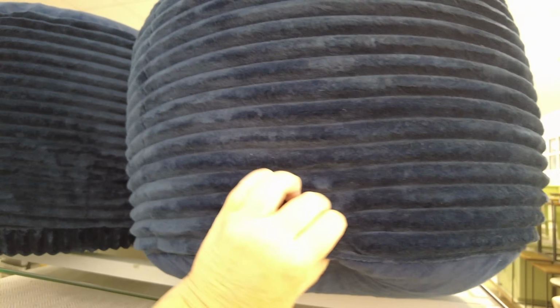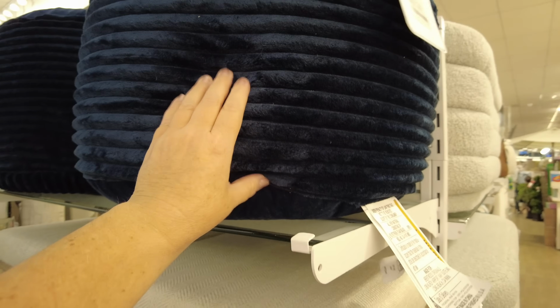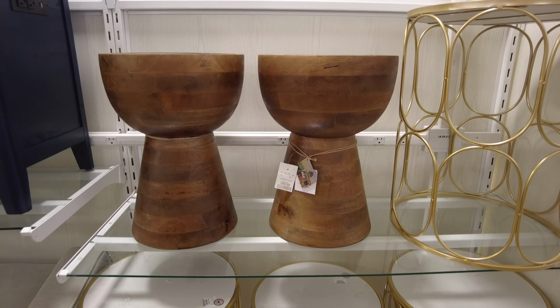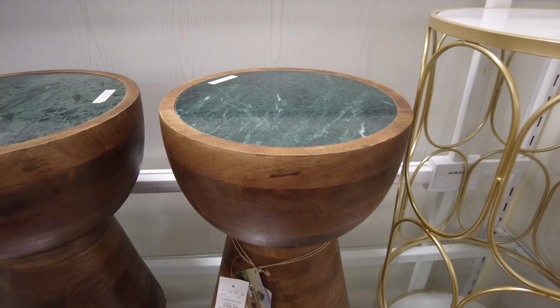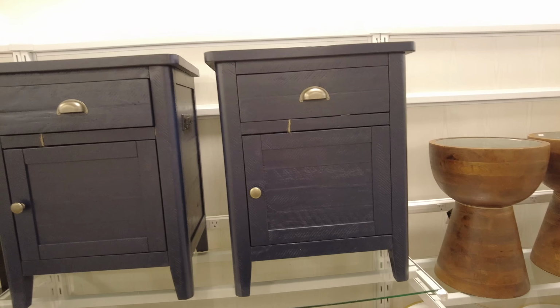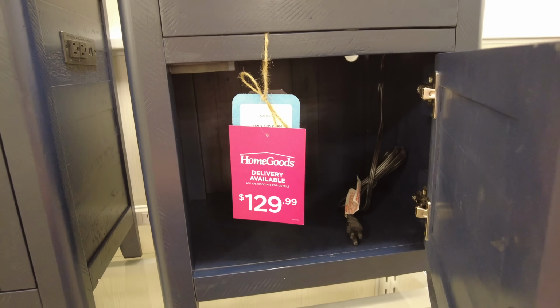These are kind of fun. Very nice navy. Let me spin these all the way around. These are $30. That Marshall's tag is throwing me a little bit. We didn't have a lot of Marshall's locations in Texas, but here in Florida, definitely more Marshall's locations, but I'm in HomeGoods. I know they're all owned by the same company, so I'm just trying to wrap my mind around, does Marshall's, which normally sells clothing, someone let me know in the comments, what does Marshall's?